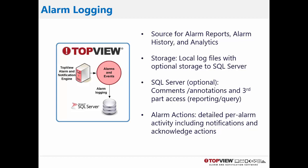In addition to providing robust alarm storage for TopView, use of SQL Server for alarm history storage provides access to TopView alarm history by third-party reporting and querying tools, allowing users to easily integrate TopView alarm information with other products, applications, and reporting tools. In addition to the alarm event details such as start time and end time, TopView stores the details of all actions related to each alarm event in the Alarm Actions log. This log allows users to quickly trace the notifications sent for an alarm and any actions taken by users to acknowledge the alarm.